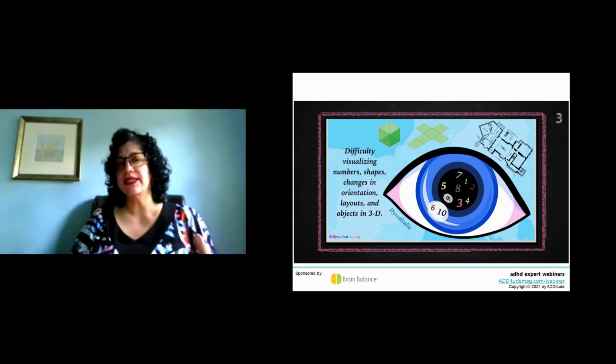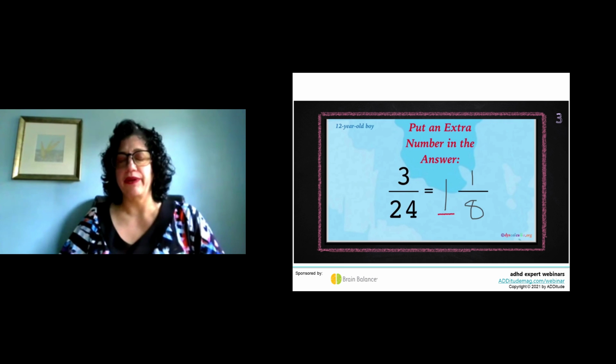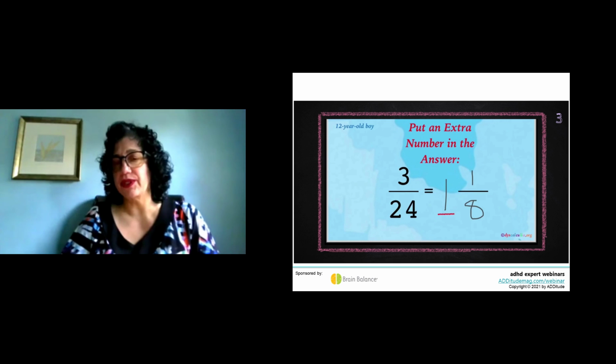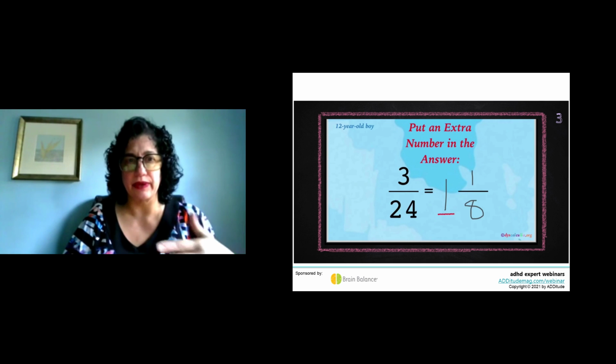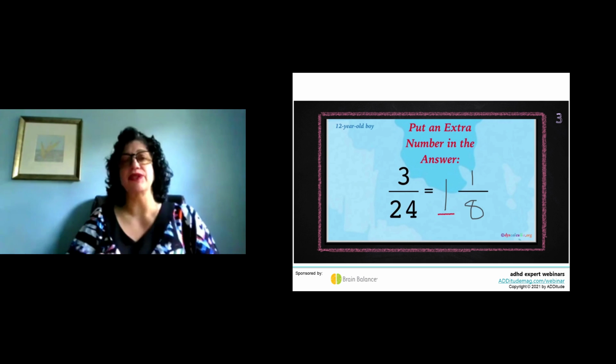Now, here's an example of a careless error, okay? What a teacher would call a careless error. This kid came up with 1/8, which is correct, but he put an extra number in there. So you'll see these random number additions, insertions. Now notice this. I want you to pay attention to this.